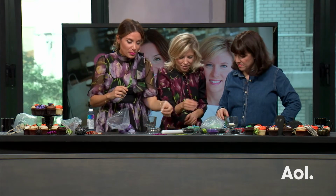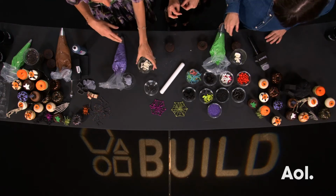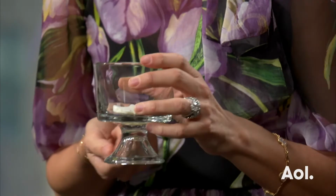Okay, so we're going to take a handful of bones. Take your handful of bones, and you're going to put the white chocolate bones on the bottom of your parfait dish. So that you're going to find out that when your guests reach the bottom of the grave, they're going to hit bones. Surprise. Pretty creepy, right?